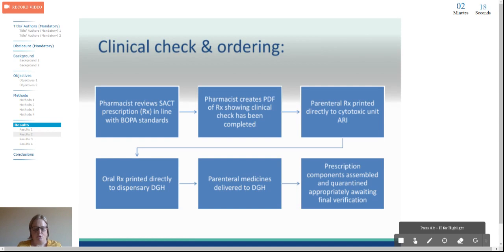It was then possible to print the PDF of the parenteral medications to cytotoxins at ARI and the PDF of oral and supportive medications to the dispensary at Dr. Gray's. Both the parenteral medications and the take-home medications are then suitably stored in a designated quarantine area in the dispensary while awaiting a final verification check by the pharmacist.